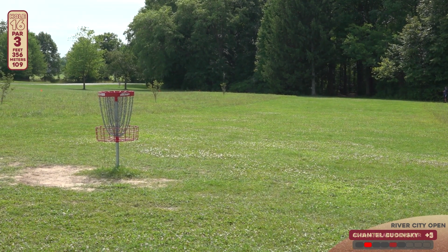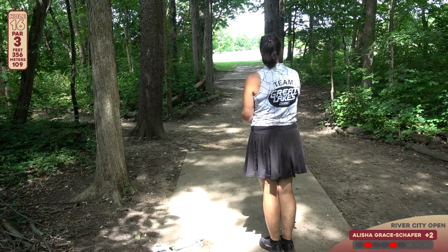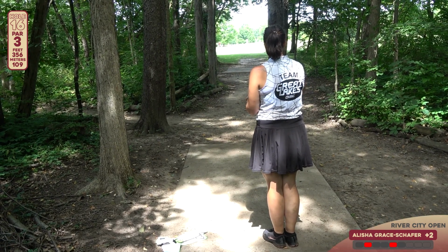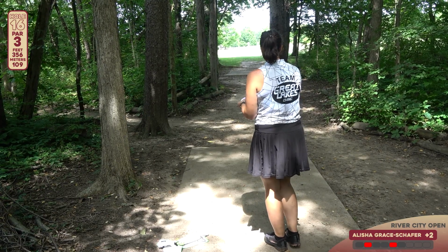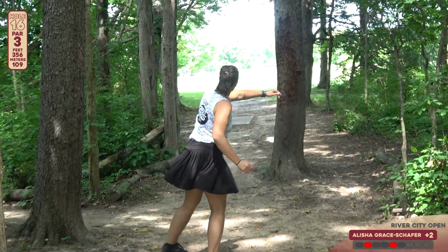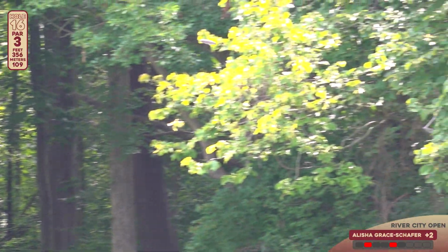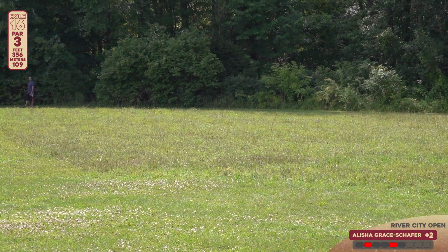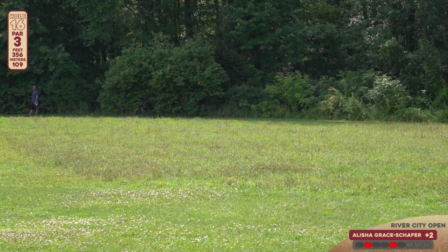This hole is deceivingly uphill. It is. It definitely plays longer than 356. Definitely. Honestly, all of this course is just a whole bunch of hills, and I feel like I don't realize it until after I've thrown most of the time. Yes, and after you played it and you're exhausted. Alicia's is kind of dumping out to the left there. But that is safe medium grass.